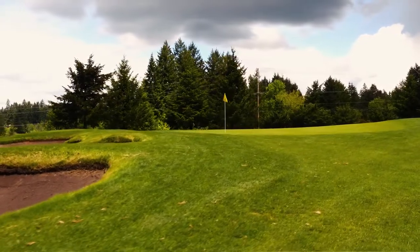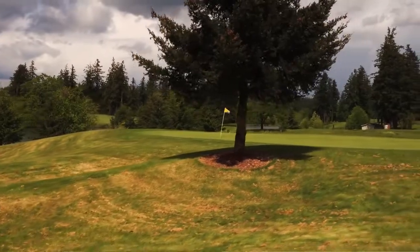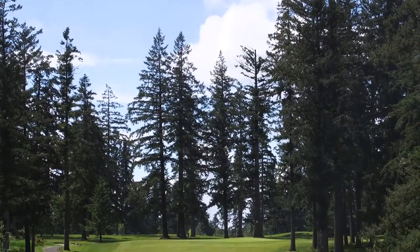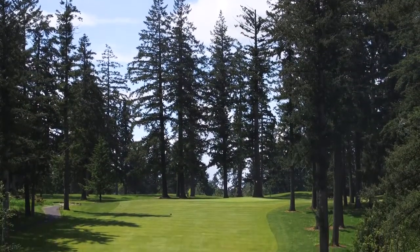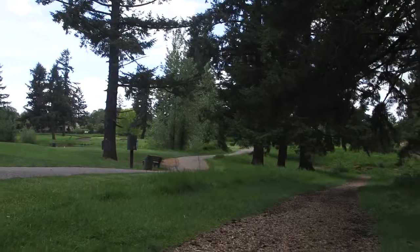Out here on the front nine, it's pretty open, but when you get back there on the back, it's more of your traditional Northwest course. You got 80 to 120 foot Douglas firs everywhere, and it kind of frames in the fairways, and it makes you feel like you're by yourself back there almost.